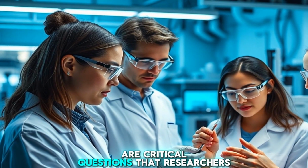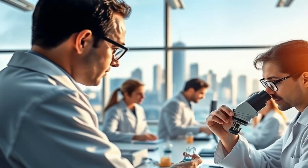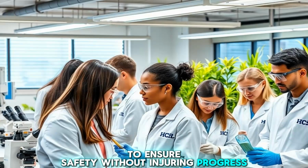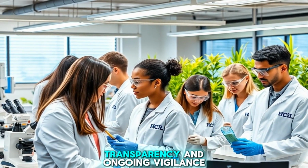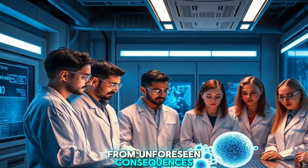These are critical questions that researchers and regulatory bodies must address as these technologies evolve. Each breakthrough brings with it a responsibility to ensure safety without hindering progress. This calls for rigorous testing, transparency, and ongoing vigilance to safeguard both patients and the environment from unforeseen consequences.